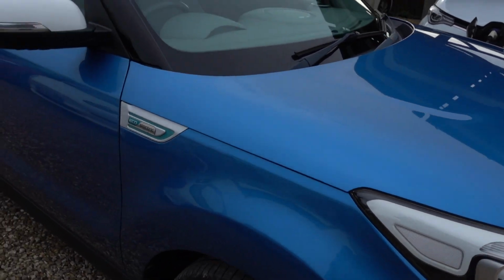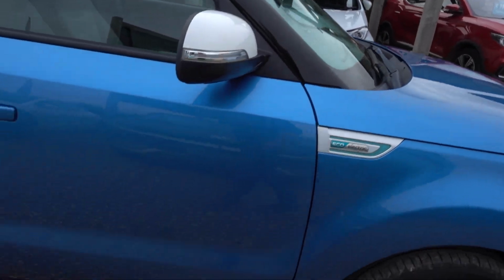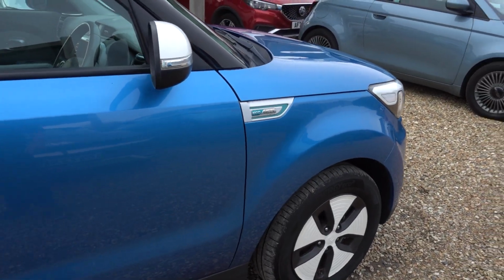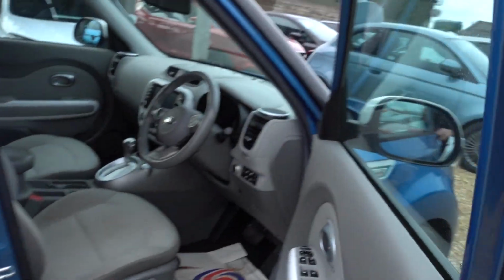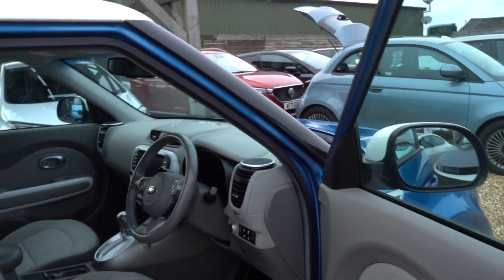I think someone's probably rested a box on the bonnet or something like that, and the base has scratched it. But yeah, they are there. So there are some marks there. I mean, there's nothing major, but there are marks, generally all around the car with those sorts of scuffs.